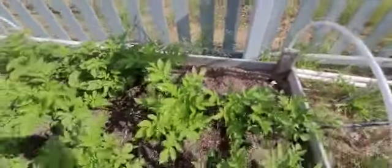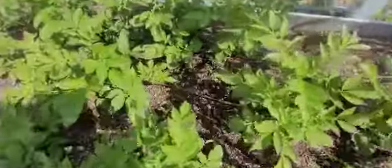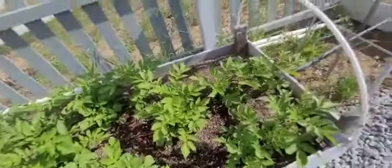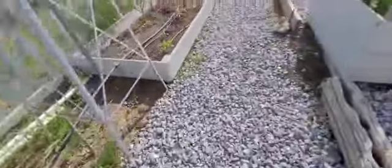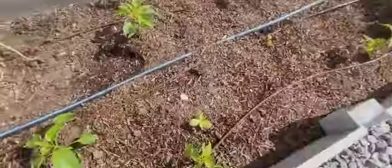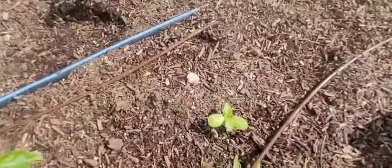That one, and that one. This one finally is. Look at how little that is. But we have all those extras over there. Oh, I don't remember what I planted here. Not sure. I'm going to find out.